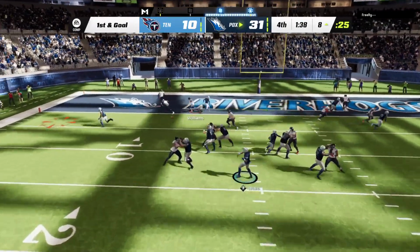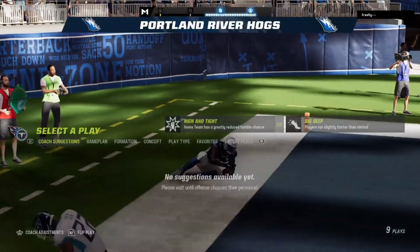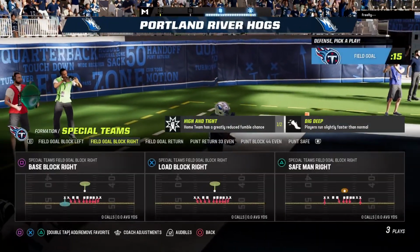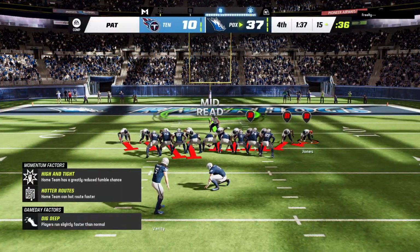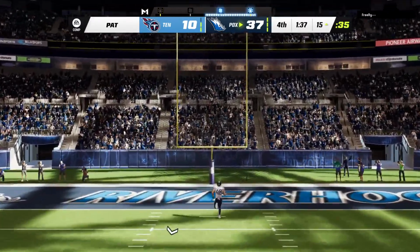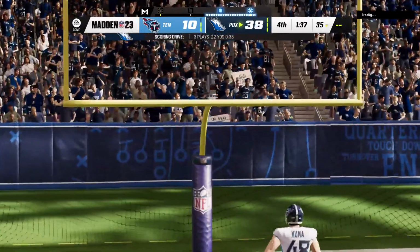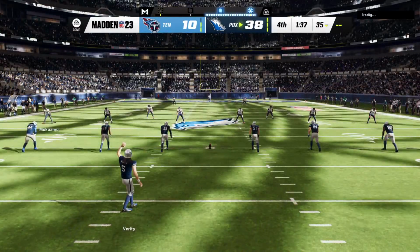That one looks like he'll throw here. Toward the pylon, caught. Touchdown. Ian Thomas from 8 yards out. And the Riverhogs are looking good here in the season opener as they're able to extend their lead. Extra point splits the uprights, and that'll increase their lead to 28.